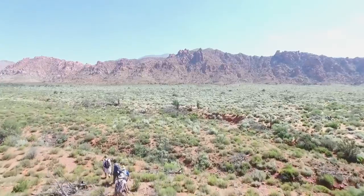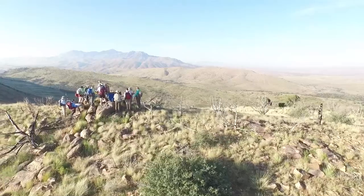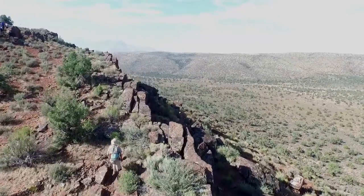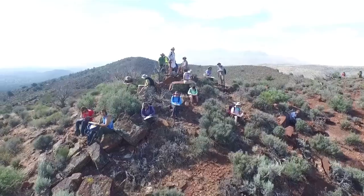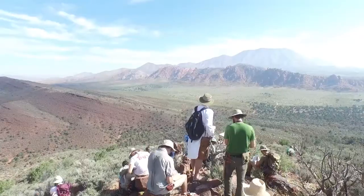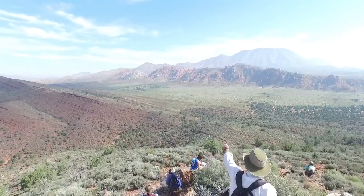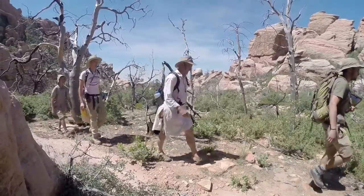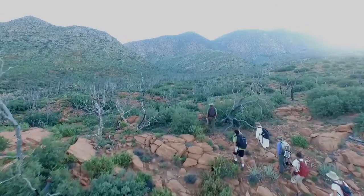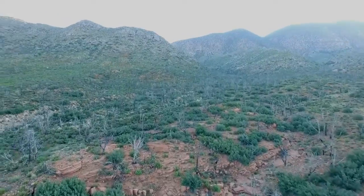At each mapping area, we would start on the highest peak to get a regional view and understanding of that area, and then as a class, hike through the layers to familiarize everyone with the diagnostic features of each formation. The students experienced an enormous range of rock types and styles of geology. For instance, the Beaver Dam Mountains.